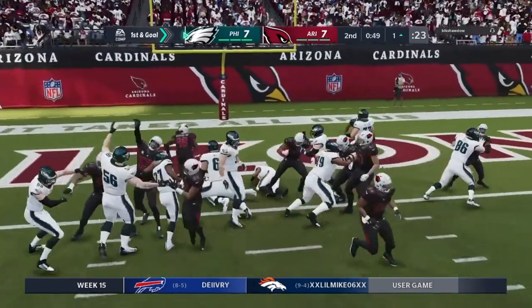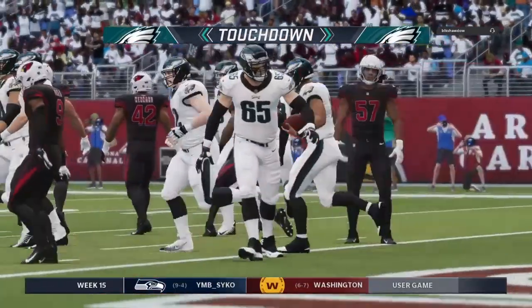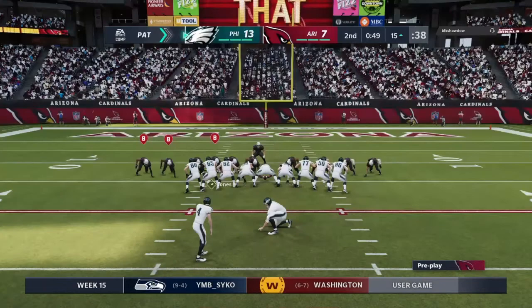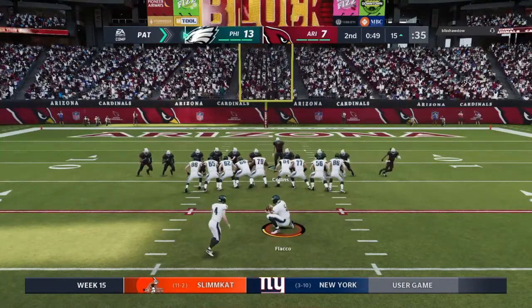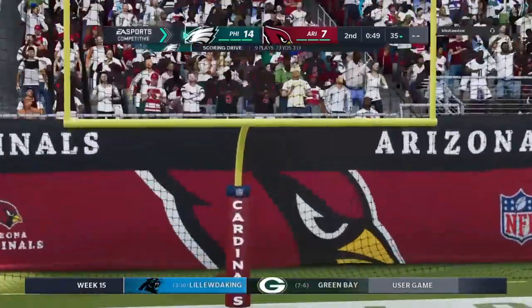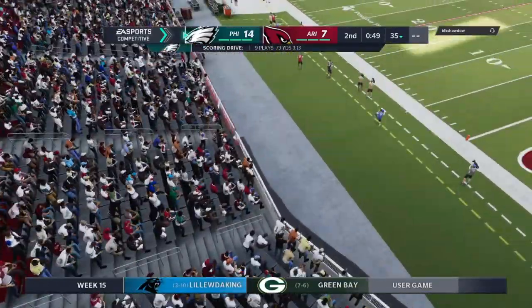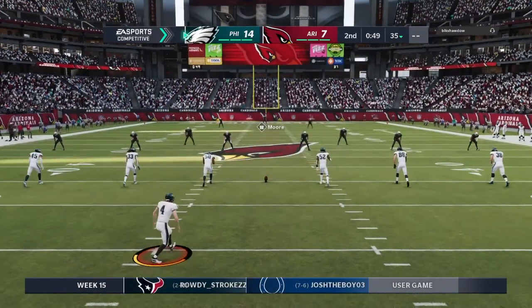On the sneak, it's Hurts. And he is over the line for another rushing touchdown. Is he a quarterback or is he a tailback? Jalen Hurts taking it in. And the Eagles have taken the lead. Elliott good on the extra point, and that makes the score 14-7.